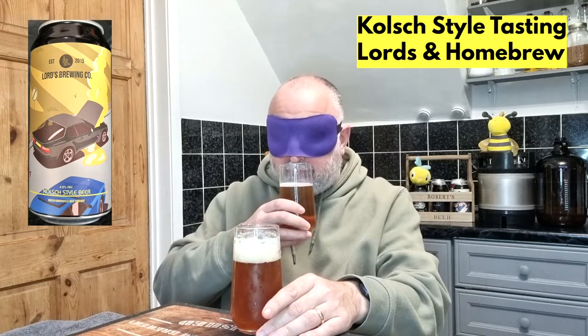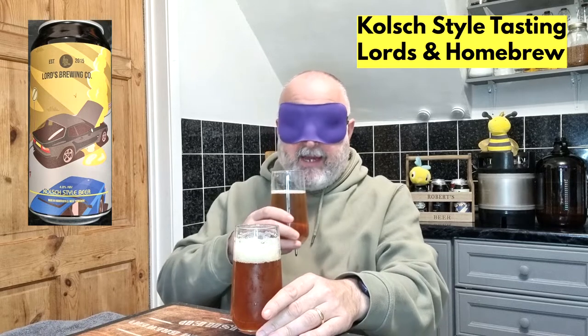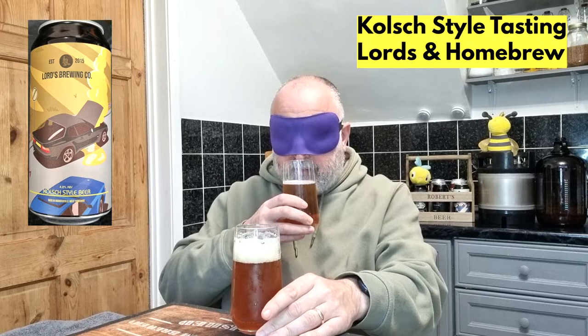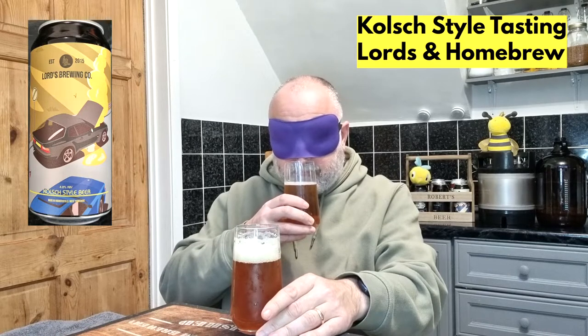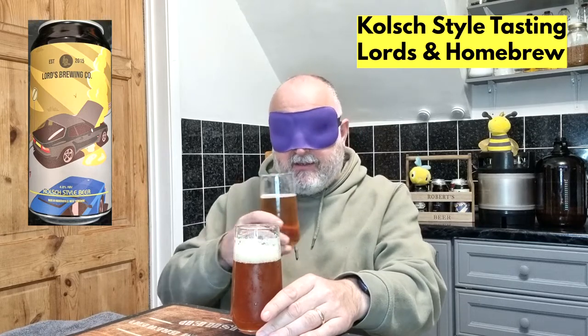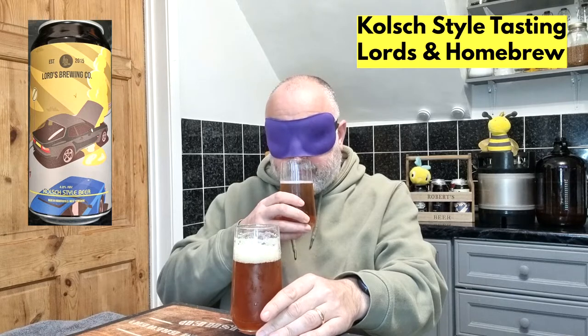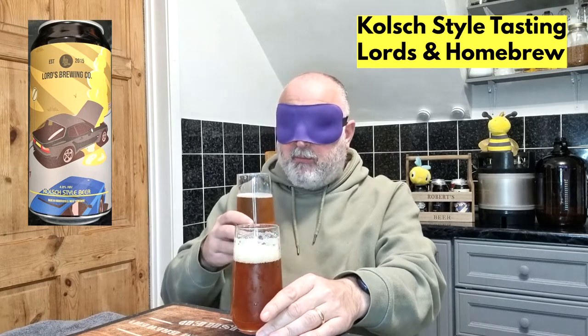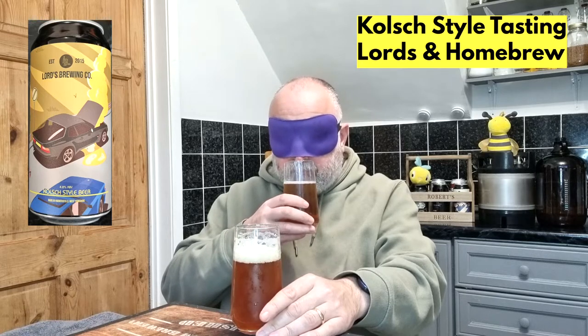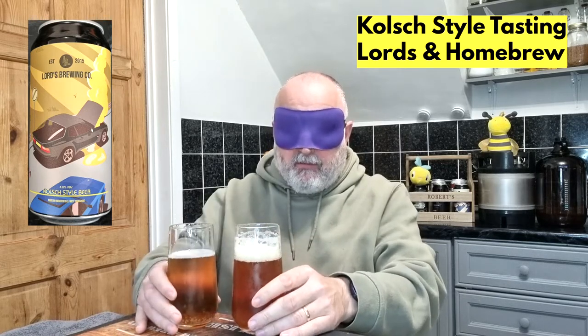So I'll go for the right hand one. Let's go for the aroma. Hopefully I can get that near me. Okay, so it's malty. It's really quite malty, quite nice. It's lager-ish, or lager-esque, I should say. It's not overpowering. It shouldn't be overpowering with hops, and that isn't. Really subtle. Nice bready aroma. It's nice.